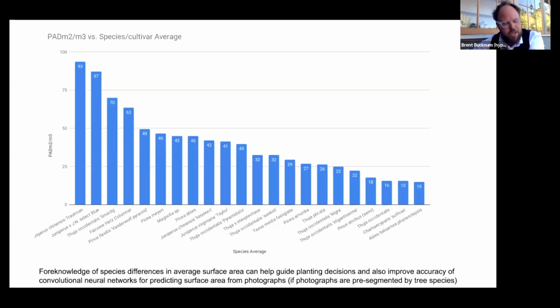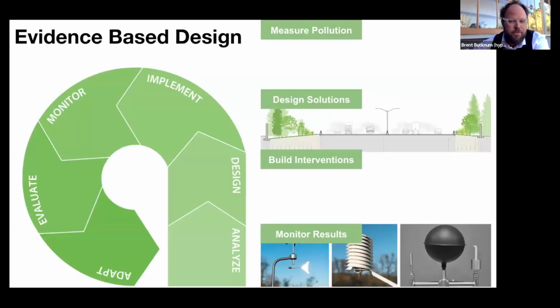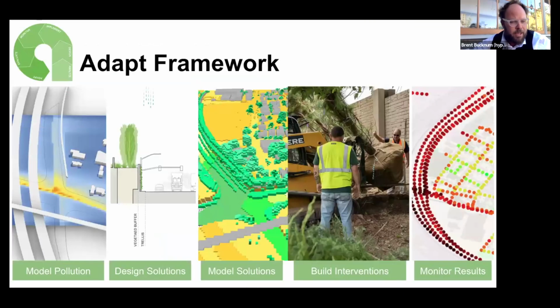So over time, knowing Sharon and what others would say is, Brent, this is really exciting, but this is an insane amount of research and extremely expensive. And I would agree with her. So we actually in 2021 applied to the National Science Foundation to build some tools to try to streamline this, to make it easier for people to do in more places and in more automated ways, so it doesn't have to be so bespoke for every project. So the process is that you go from analysis using measurement, and then doing design and coming up with solutions, and then building interventions and then monitoring their impact. Another way to think of that is you can actually do models like we did for these projects to see what the change might be.